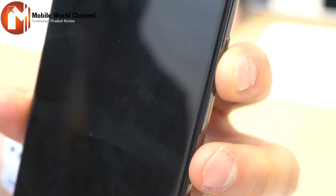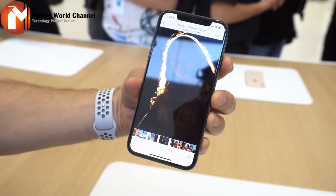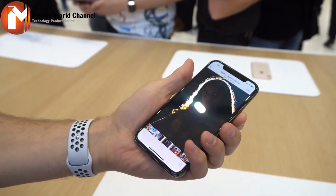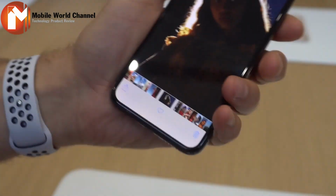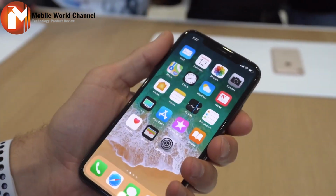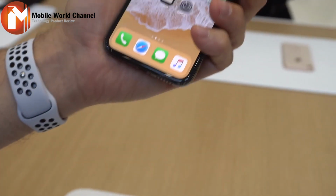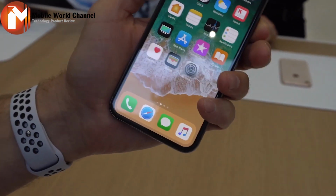iPhone X specs highlights: 5.8-inch OLED display with 458 pixel density, 2436 by 1,135 pixel resolution. Apple calls this a Super Retina display. Dual 12-megapixel rear cameras with OIS on both cameras. Portrait mode with portrait lighting feature. Front-facing 7-megapixel camera has portrait mode now. No home button. Face ID to unlock the phone. Hold your phone up to your face. A11 Bionic processor. Glass back and front.